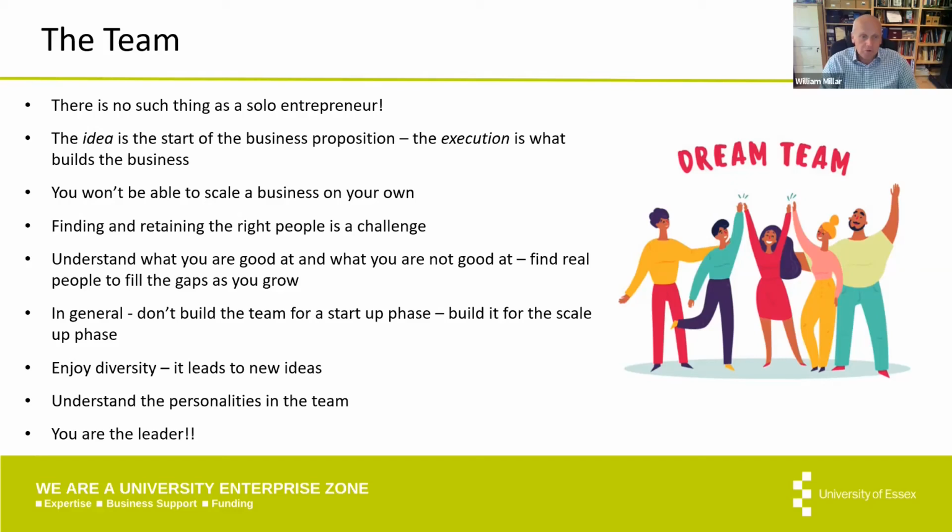And then the important thing is understand the personalities in the team as well, not just their technical skills, but also how they work and how they operate, how they relate to each other. And ultimately, you are the leader of this team. So you've got to be able to build it, control it, manage it, take it forward, and take the business forward with the team behind you following along.